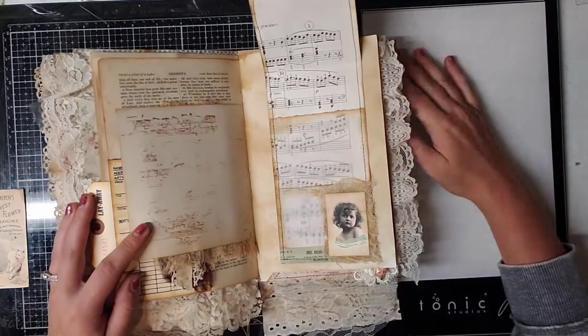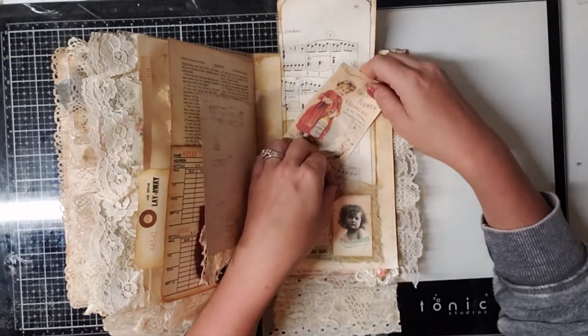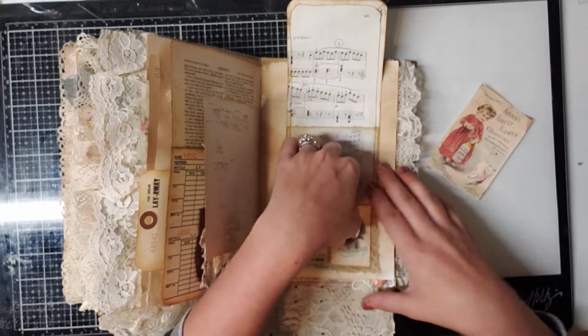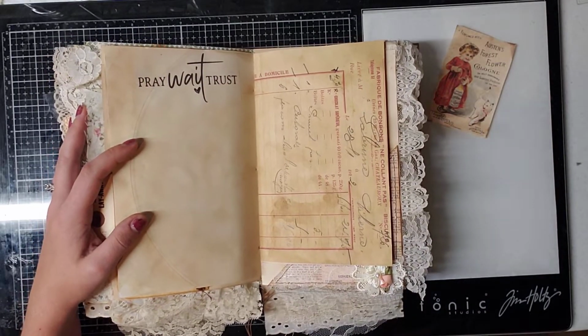This is a pocket that I made that's made out of vellum. And there's a pocket up here and a pocket, oh no. I hope that didn't glue together. There we go. And a pocket down here. Here it says pray, wait, trust.